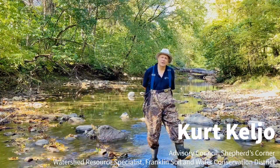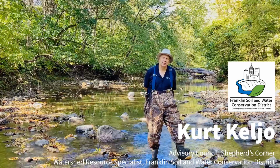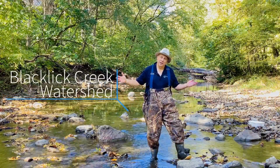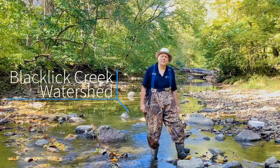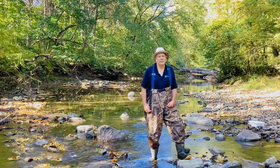On the Advisory Council for Shepherd's Corner. I'm also Watershed Resource Specialist for Franklin Soil and Water Conservation District. And we're in the Blacklick Creek watershed here because we're actually right in Blacklick Creek. This is a part of Shepherd's Corner that people often do not see. It's on the west side of Shepherd's Corner.